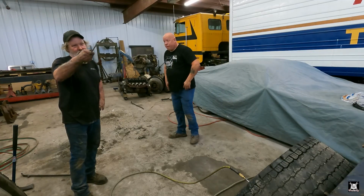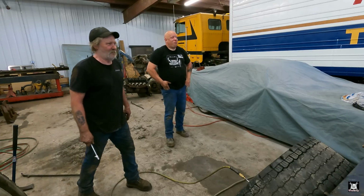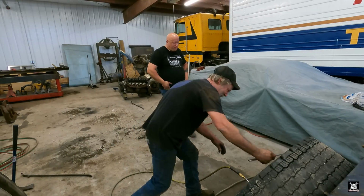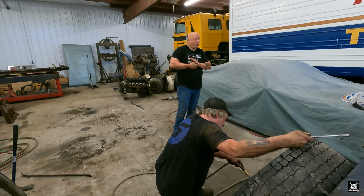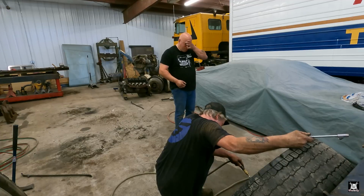I didn't care about him, but I just want to see the truck. That's fair. I grew up with Cabovers. That's the first truck I ever drove, was a Cabover. That's what my dad always drove. So I like them.